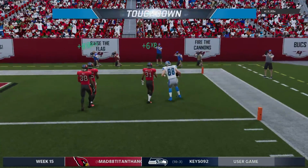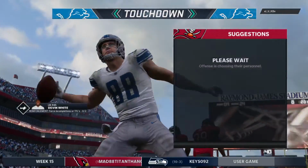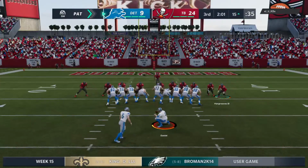And he'll get into the end zone. Touchdown, Detroit. T.J. Hockenson, his first touchdown on the year. And the Lions are able to cut into this lead.